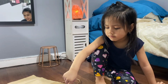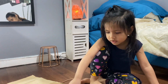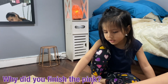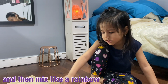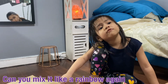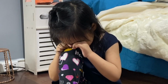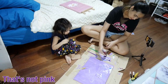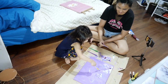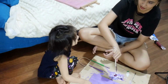Okay. Is painting fun? Yeah, it's fun. I need to paint, but there's no paint. I'm sad. Oh, I'm sorry. Why did you finish the paint? Just put a little bit and then make like a rainbow. Sorry. I don't have pink anymore. Can I add pink here? It's not pink. See? It's nice. It's my hand.